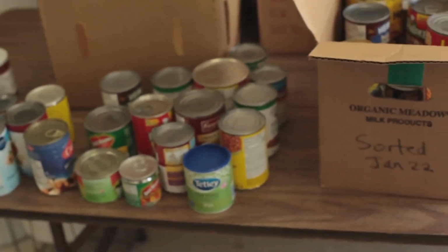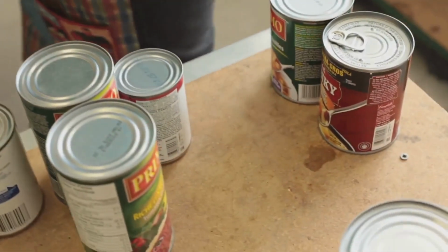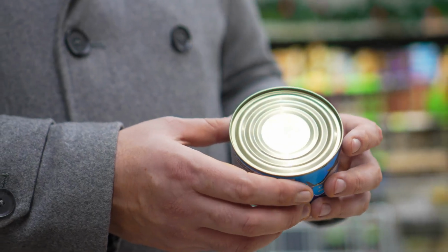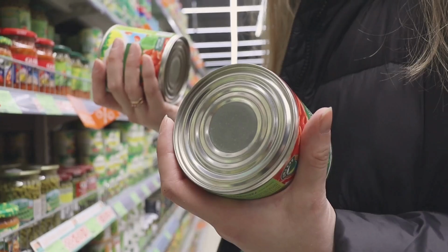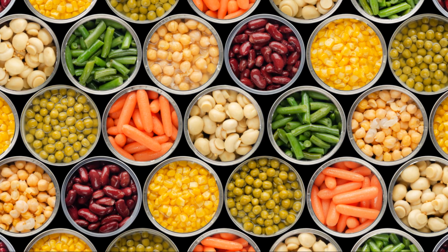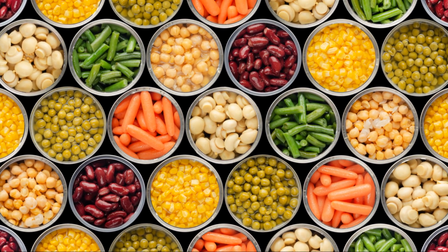When power fails, refrigeration does too. That's why it's essential to be prepared with an arsenal of non-perishable food items. Imagine, if you will, a pantry packed to the brim with canned goods. We're talking veggies, fruits, beans, tuna, chicken, you name it. These canned foods can be your lifeline when fresh produce and refrigerated items are no longer an option.